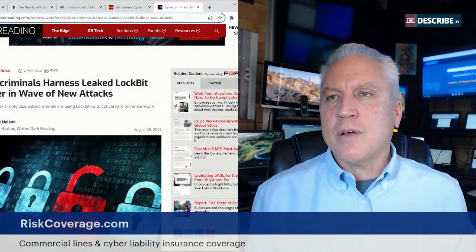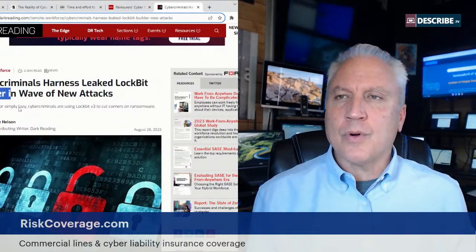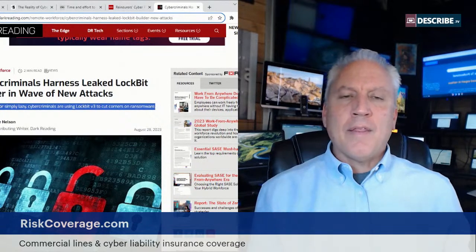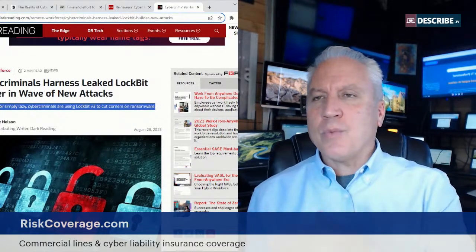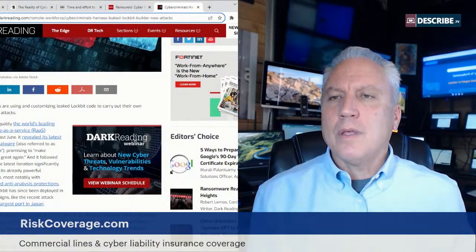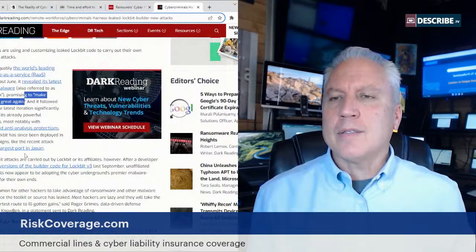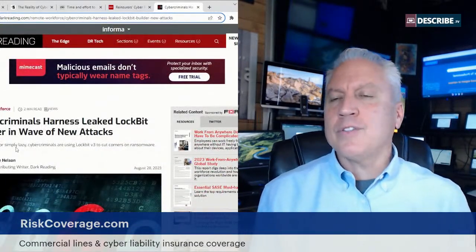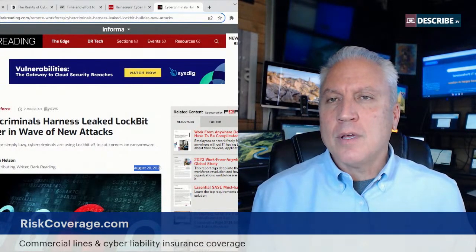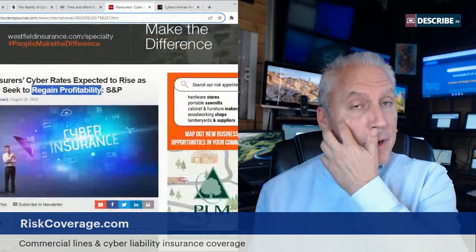Example, one set of hackers, this is very complicated, they hacked the LockBit builder. Enterprising or simply lazy cyber criminals are using LockBit to cut corners on ransomware. They found a way to make doing ransomware easy. You don't have to understand all the technical jargon. They said make ransomware great again, right? And this is a way that the hackers are making their life easier. It allows them to launch more attacks. This is August 28th, so this is just 2 days ago. So now the hacks are going to be even easier. That might mean that the insurers guessed even lower than they thought.